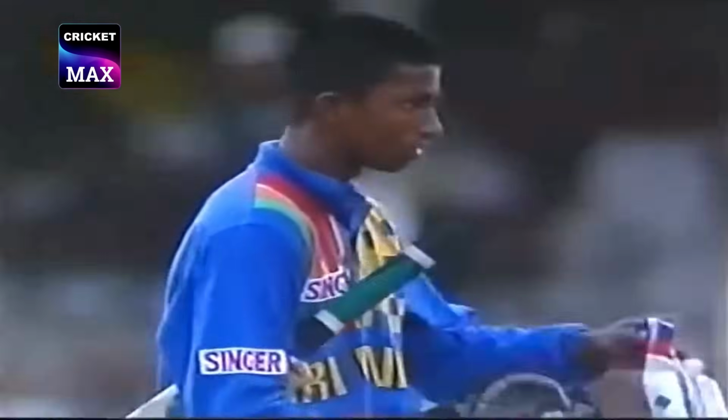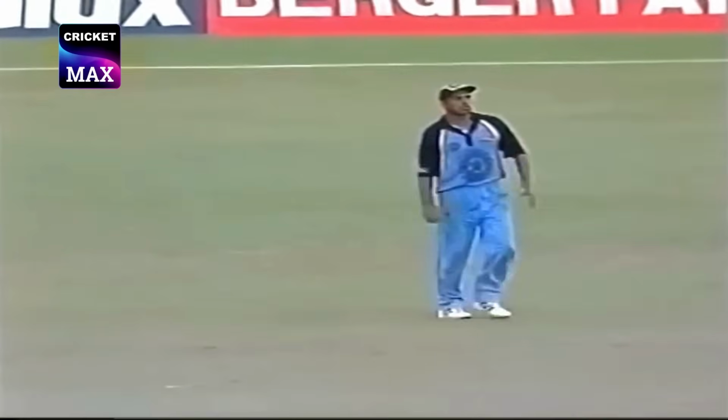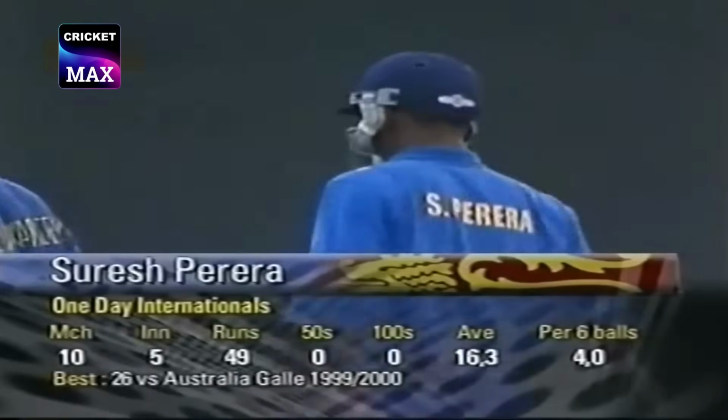He's played very, very well, actually. And unfortunately, in his efforts to try and make that 34 off the last 2 overs, he's tried to pull it away and got a top edge. Once again, looking at that one, trying to play right across to the leg side, but getting a top edge and a comfortable catch. First wicket for Prasad. So Suresh Perera is out in the centre now.